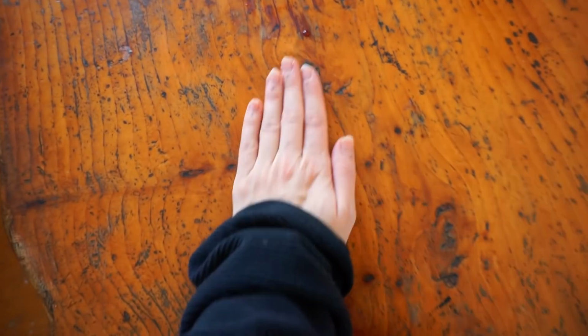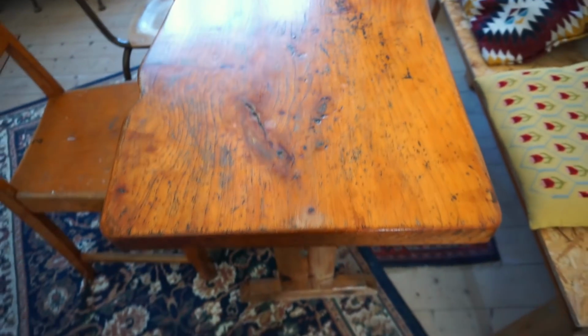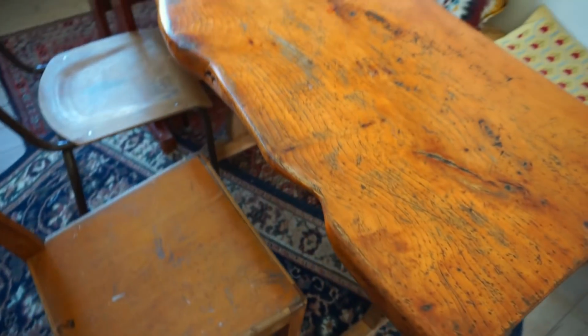So this table is one of my favorite things in the world. This is from an old playhouse.